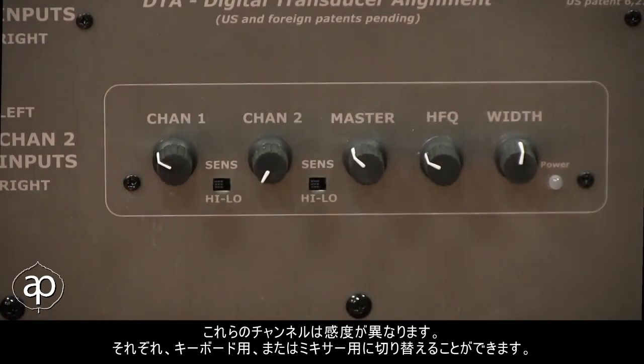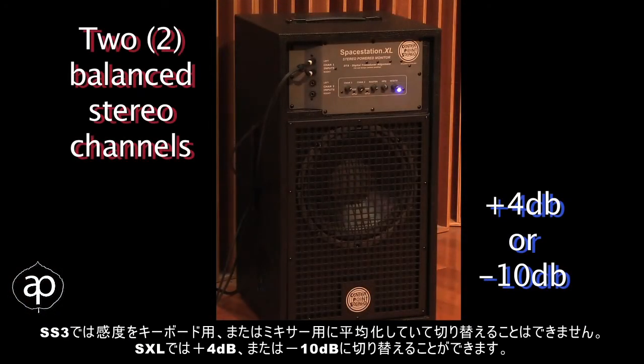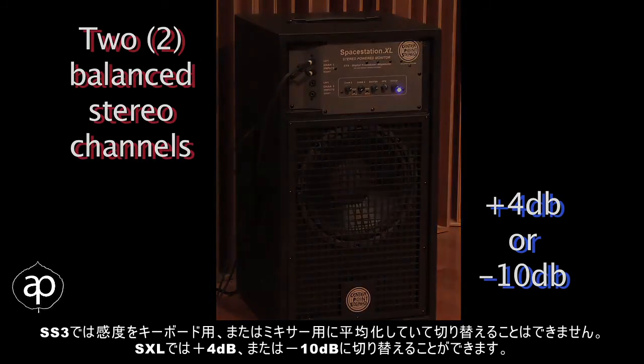Also, they have a different sensitivity. Each channel has the ability to be a sensitivity of keyboard or for a mixer, where on the SS3 we had to average it in the middle. This we can actually change. So you can put a mixer into one and then... So it's +4 and -10. Exactly.